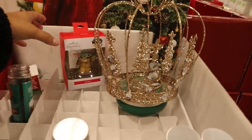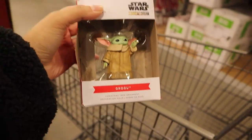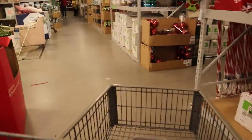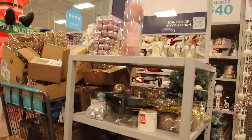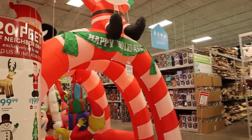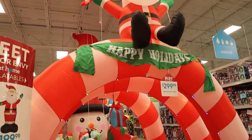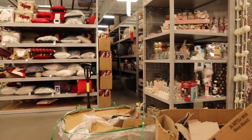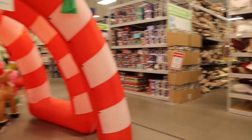Oh, this one's so cute. Oh my God, how much is this? Oh my God, I gotta get this. It's like calling my name. Every time I see anything Star Wars, it's just meant to be, okay? Look, a pink Christmas. A pink Christmas, y'all. Ooh, look, Grinch. And it lights up. That's cool. Oh, they have more and more pillows over there. Pillows. Oh, this is overwhelming.